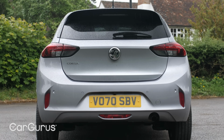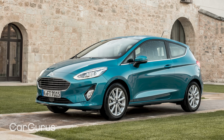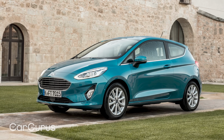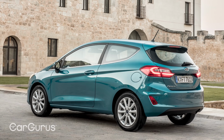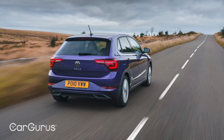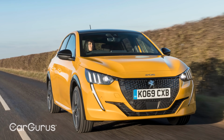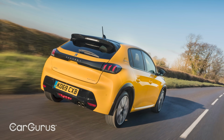To be worthy of your hard-earned money though, a Corsa has to be better than super mini rivals such as the Ford Fiesta, which was the top-selling car in the UK before Ford encountered some supply issues. A Fiesta is great fun to drive, and the Volkswagen Polo, which is pricey but feels like a classy product. And then there's the stylish 208 from sister brand Peugeot, with which the Corsa shares much of its mechanical parts.